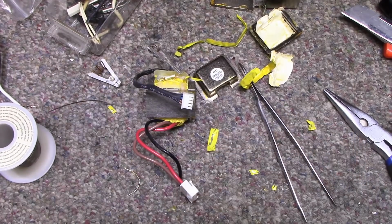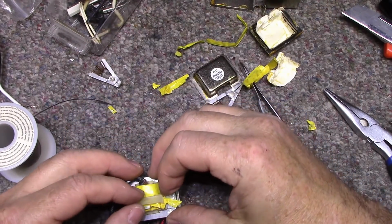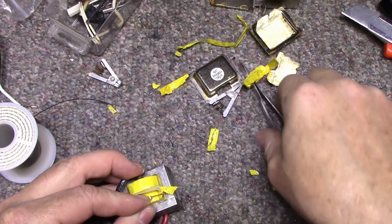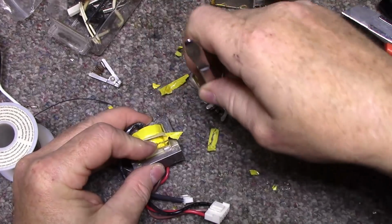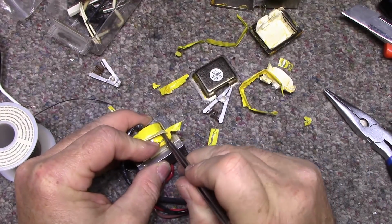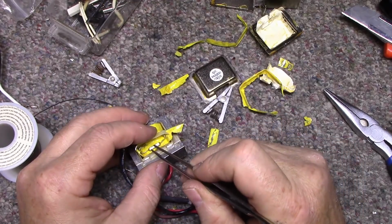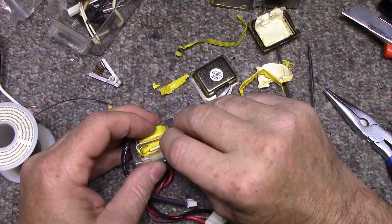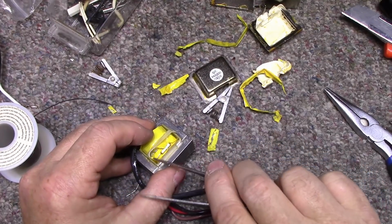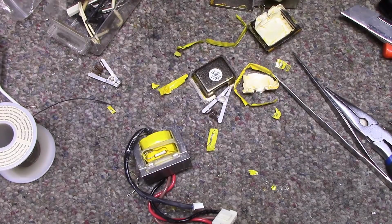So we got to wrap it up so it looks. What I want to do is fold this. Okay, it's its final resting spot. I'll see if I can get some tape in there, stuff some tape in there, just a little extra security.